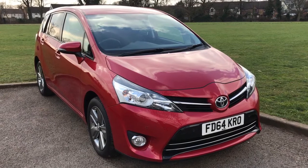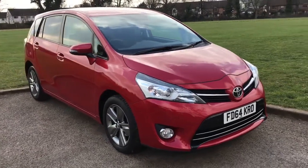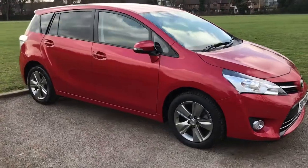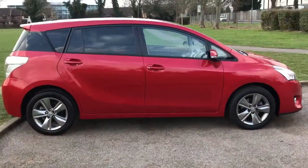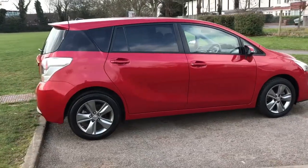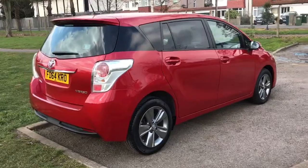So here we have the Toyota Verso 1.8 VMATIC Trend Automatic on a 64 plate. I'm going to start off by showing you around the outside of the car, and then we'll hop in and I'll run through some controls on the inside. But from the outside you can see it's a 5-door car with alloy wheels and tinted windows. Let's start off inside the boot and then work our way around the rest of the car from there.